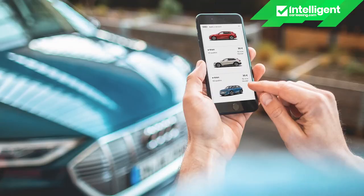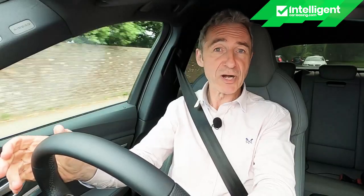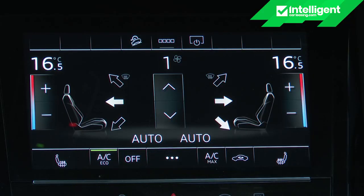The brand's My Audi app allows you to manage all charging processes remotely. These include checking the battery and range status, starting the charge process, programming timers, and displaying driving statistics. You can also use the app to preheat or pre-cool the car prior to departure, so you don't have to use battery power doing that once you're underway.